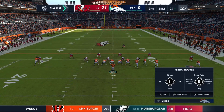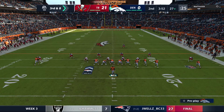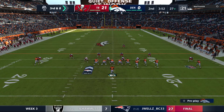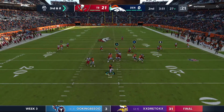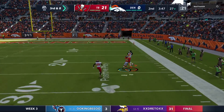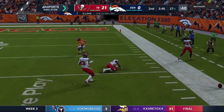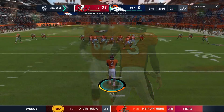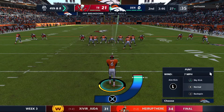So the failure to connect on second down, that leaves them staring up here at a 3rd and 8. From the gun, it's Locke. He's going to float this one deep right side. And he bats it away, and it falls down incomplete. The passing game not in sync here early, and now it's 4th down.